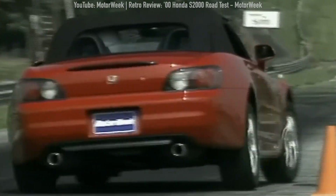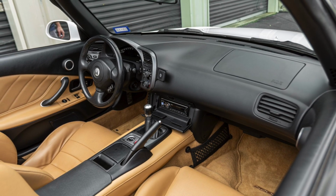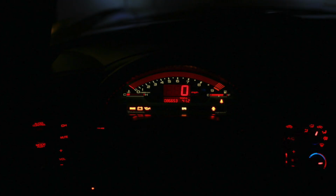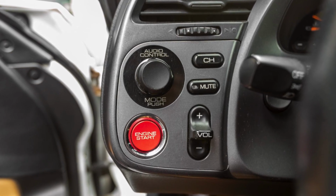It's a pure, unapologetic sports car, and definitely not your grandma's Buick. That said though, the interior is decently roomy for two people, as long as neither of you are too tall. The digital dash looks like it was taken straight out of a Formula 1 car, and the push start button is to the left of the steering wheel. Well, how Porsche of you, Honda.